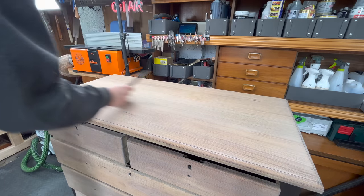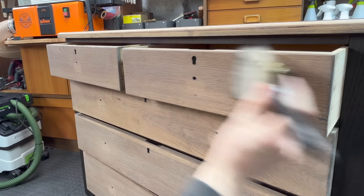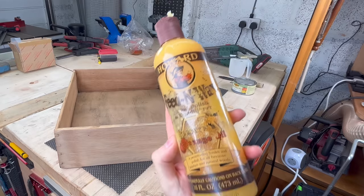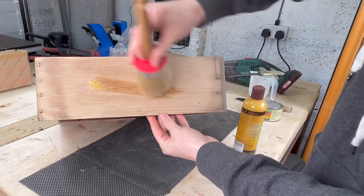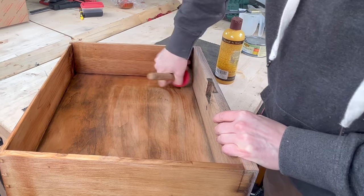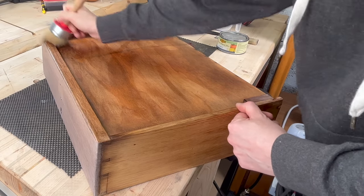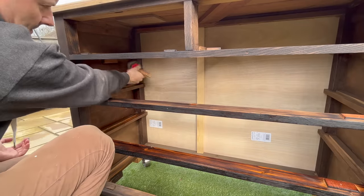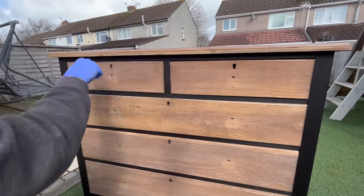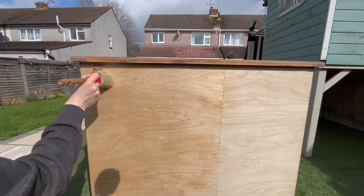To tie all the sides together, I applied a little bit of black wax on the top and the drawers as well, but ever so slightly. And then I used natural beeswax and I covered the entire chest of drawers with it. Inside, out, behind, everywhere. This will allow me to protect and moisturize the wood in all the areas where I didn't apply the hard wax oil.